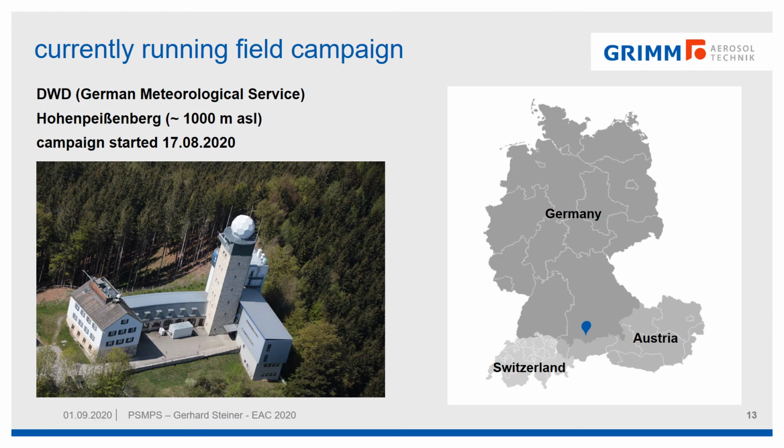We are happy that we are able to currently run a field campaign together with the DWD, the German Meteorological Service, at their observatory at Hohenpeißenberg, which is in the south of Germany, south of Bavaria. It's southwest of Munich. Many thanks to Gerhard at this point to make this possible, that we are using their facilities there. The campaign has just started a couple of weeks ago, 2 weeks ago, on August the 17th.